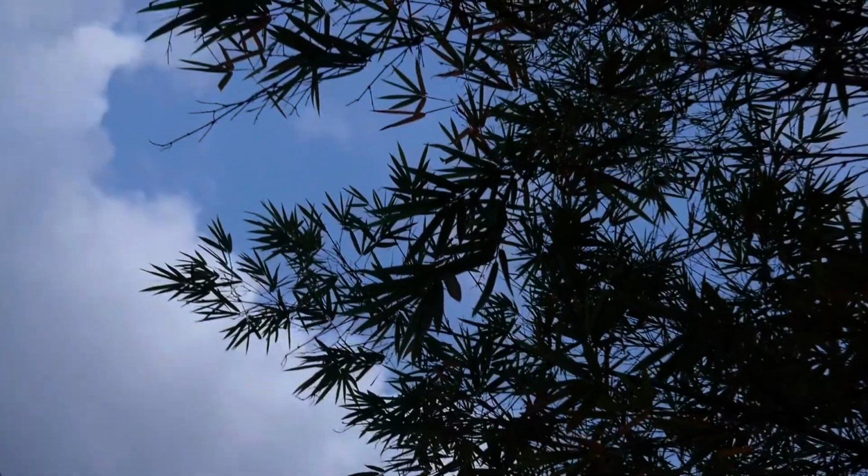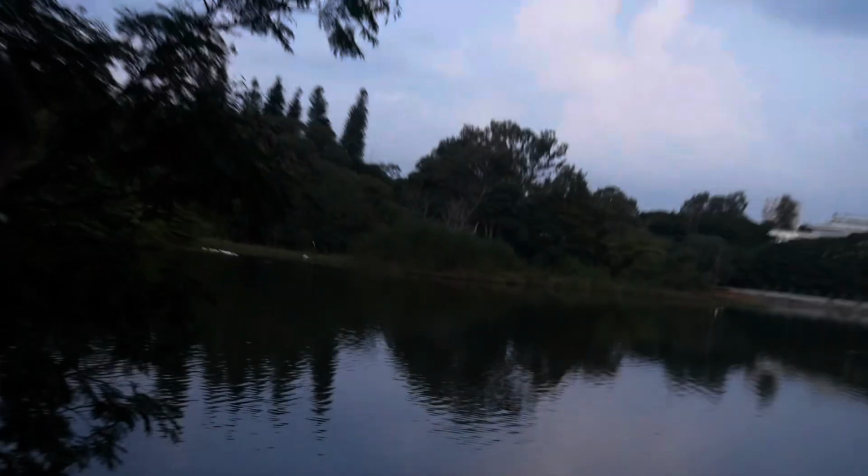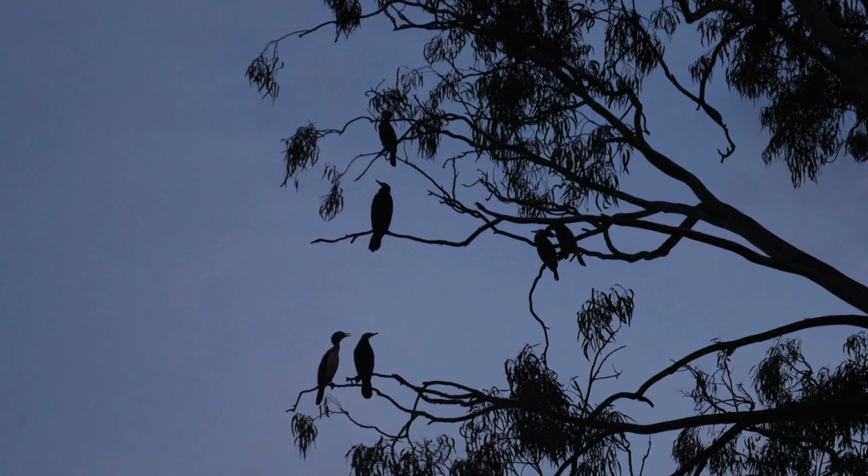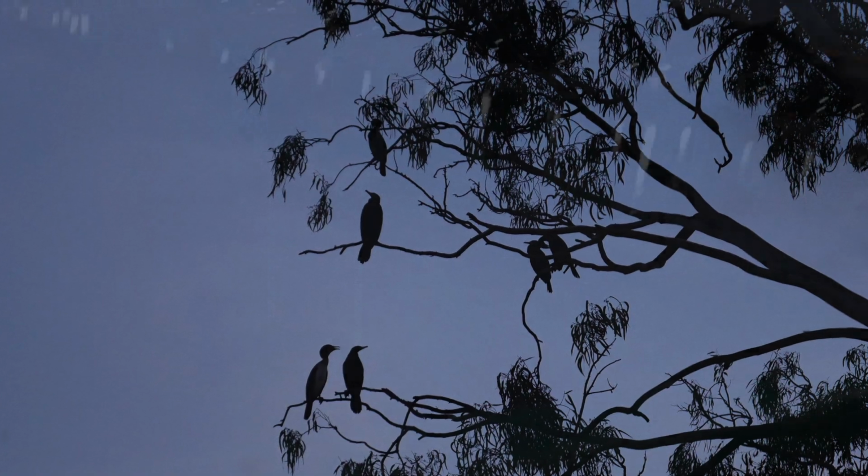We were quickly getting into the evening time, which meant that our time in Sankey Tank for the day was getting done. The cormorant was the last thing I saw.